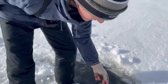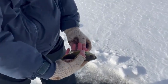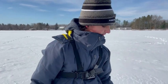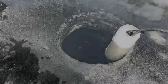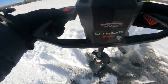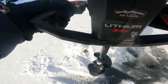We're using lake effect lures right now. You can go get some at lakeeffectlures.com. A little tungsten tipped with a plastic. I got that. Oh. How big's your shack? Yeah, right there.